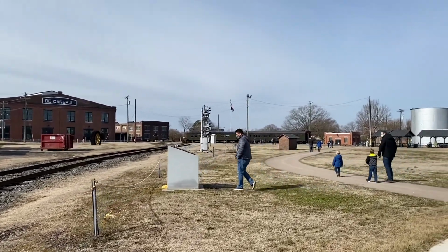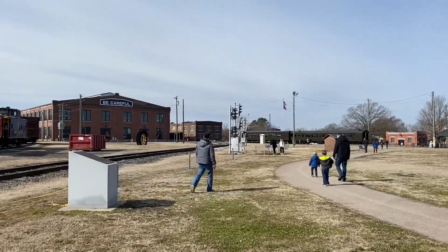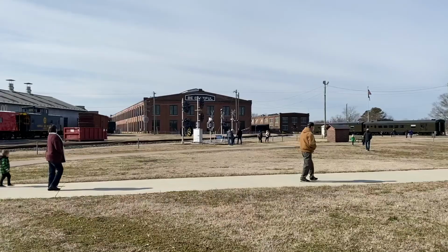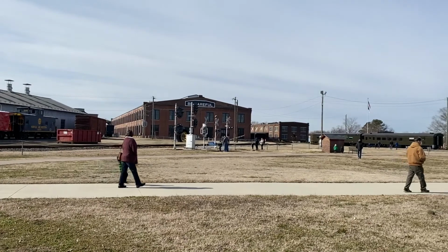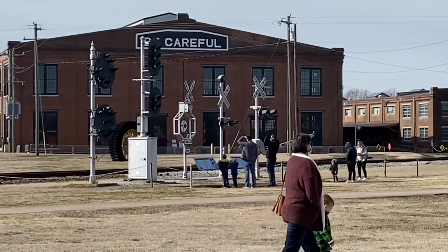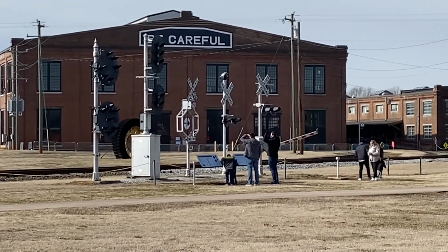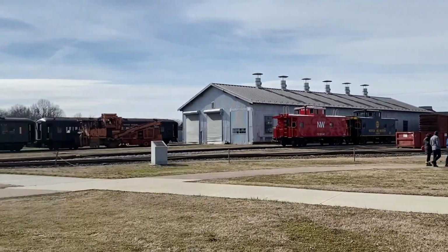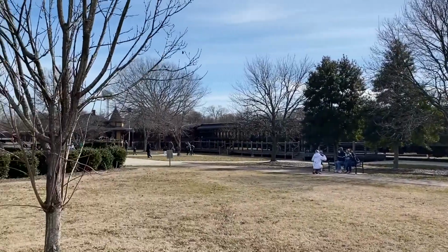You can hear it going off now that the kids can play with, push the buttons and watch the gate go down. Something good for the kids to do. There's another look at that train crossing bell they can play with there. Let me zoom in a little bit. That thing will go off all day long as long as kids are around to play with it, that's for sure. Another look around here, back toward Barber Junction over there.